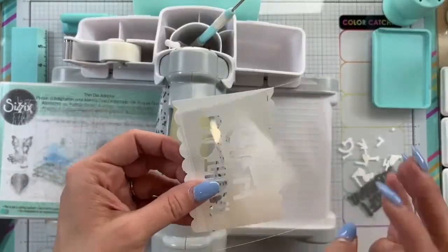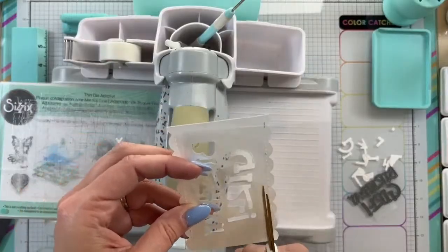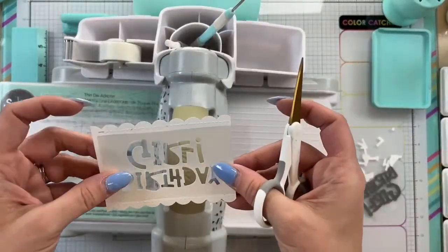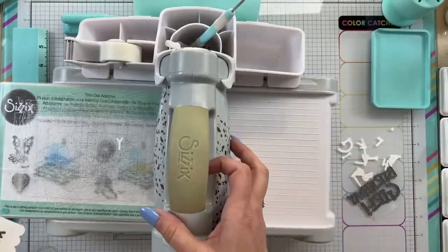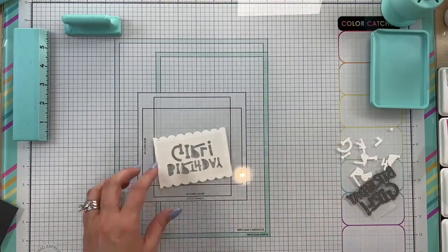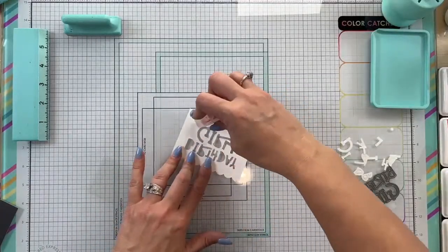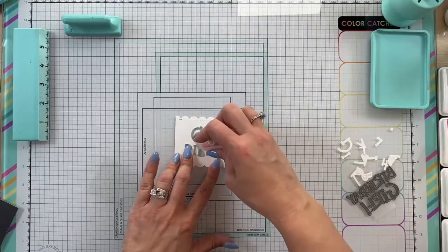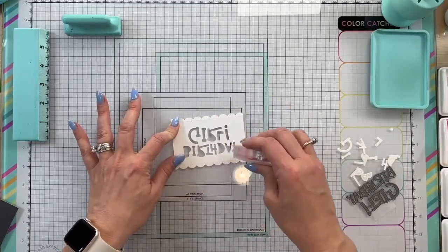Okay, let's cut a little piece of acetate then to go on the back of this. Just want enough to cover those words. I think I'm done die cutting for a little bit until we get to our other part of our sentiment. So I'm going to go ahead and adhere this on the back. Make sure you get enough around the outside edges and also in between the words to kind of hold them down and make sure that that doesn't pop up.